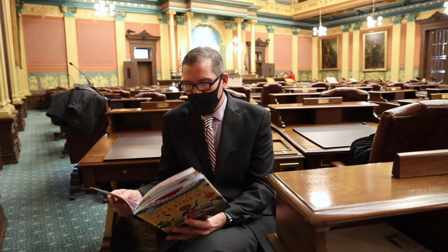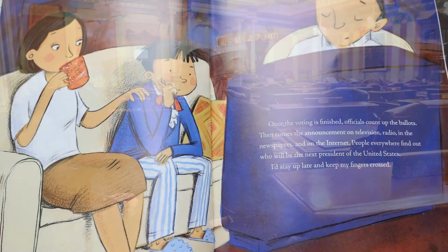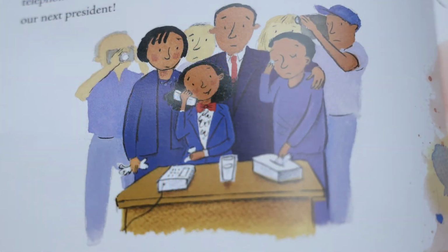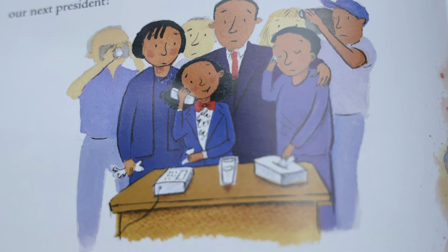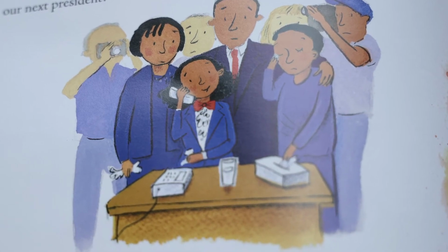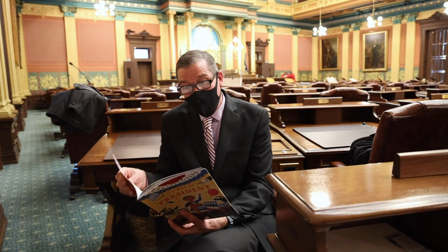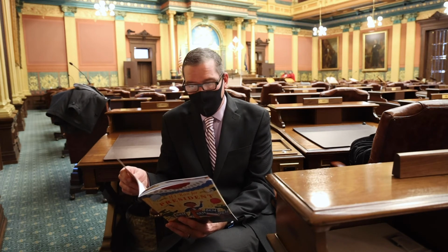Once the voting is finished, officials count up the ballots, then comes the announcement on television, radio, in the newspaper, and on the internet. People everywhere find out who will be the next president of the United States. I'd stay up late and keep my fingers crossed. If I ran for president and lost, the people who worked so hard on my campaign would be disappointed. I'd be disappointed too. Still, I'd be proud that I'd taken part in a free and fair election. I'd make a telephone call to offer my best wishes and my support to the winner, our next president.